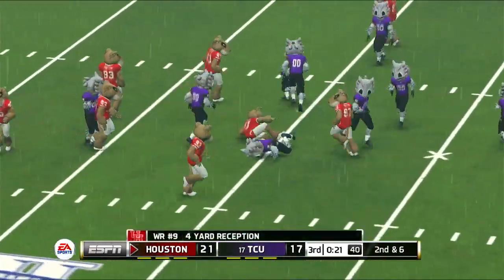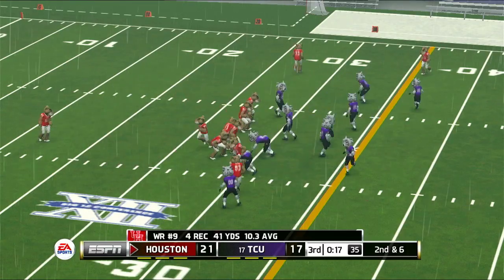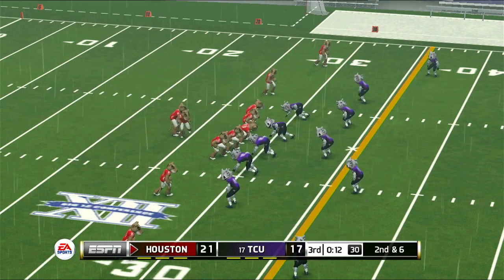Quick throw, and they'll bring him down at the 29. That reception good for around 4 yards. You don't have to throw it deep to have success. Any sort of completion can help boost an offense's confidence.